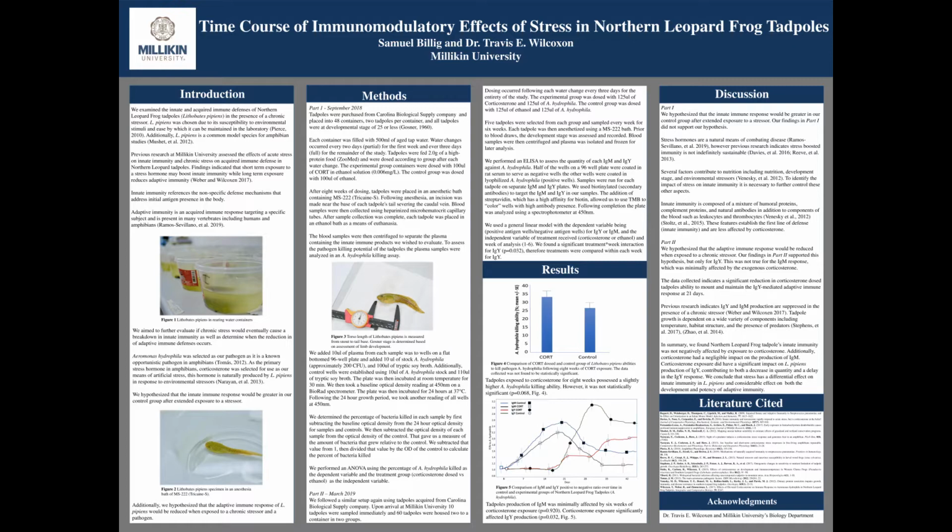Lithobates pipiens is found throughout the Midwest and can be found in wetlands throughout Illinois. Additionally, the species is frequently used in laboratory research and was used in the research we actually built this project off of.